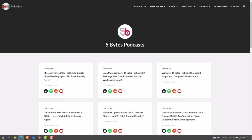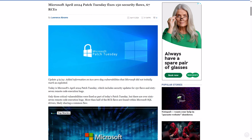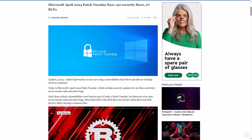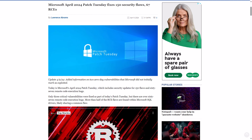And now for some news. It was Patch Tuesday this week, and Microsoft announced that they have patched 150 flaws, which includes 67 remote code execution bugs. This is a particularly large amount of flaws fixed this month.